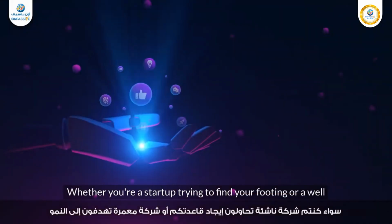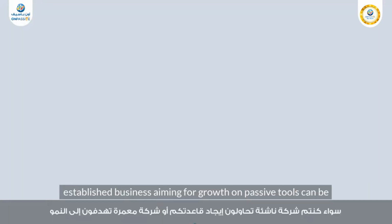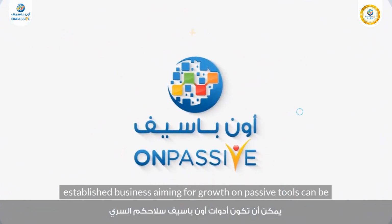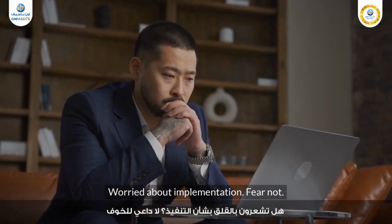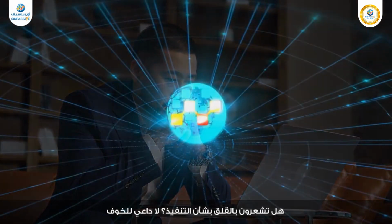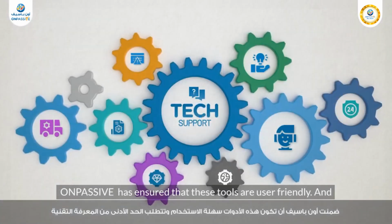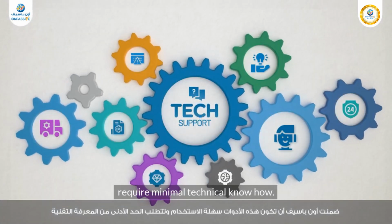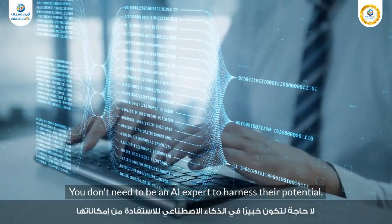Whether you're a startup trying to find your footing or a well-established business aiming for growth, Onpassive tools can be your secret weapon. Worried about implementation? Fear not. Onpassive has ensured that these tools are user-friendly and require minimal technical know-how. You don't need to be an AI expert to harness their potential.